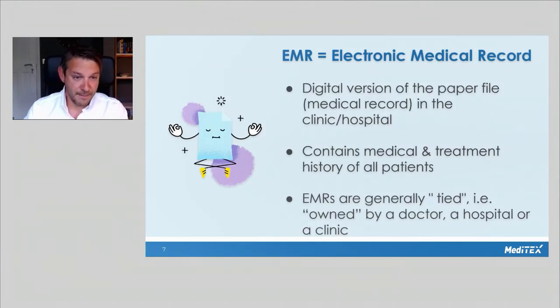EMR, okay? It's the most common acronym for health records. The EMR is Electronic Medical Record. It's a digital version of the traditional paper record, which is usually divided into different sections within the fertility clinic, such as clinical, blood results, consent forms, and lab. The EMR replaces the traditional paper medical record.